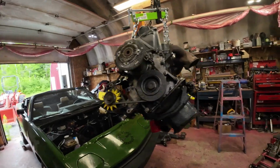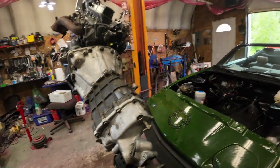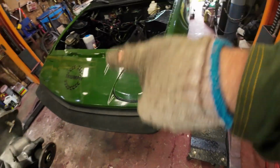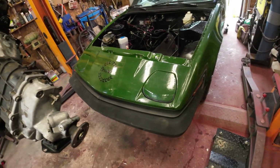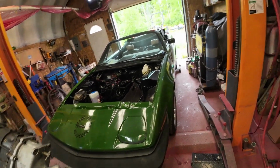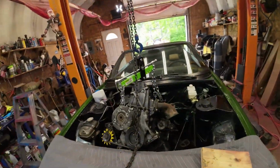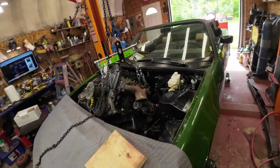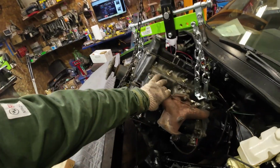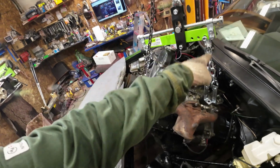So it's high enough now that the car will slide in underneath it, underneath this bit here. It's got to go up over that little hump here and then underneath it. So, well, I hope everything works okay. Maybe I'll put a blanket down on here a little bit. And we've got it in that far. And it's actually swinging free there, so I can twist it more to bring that end up.